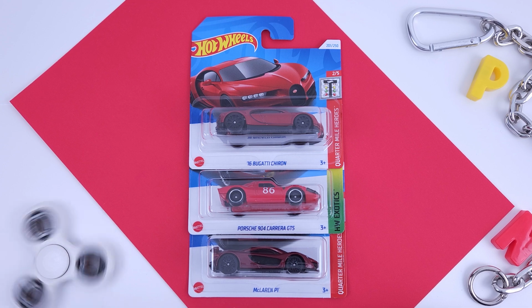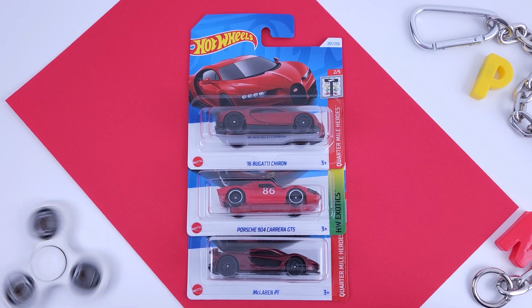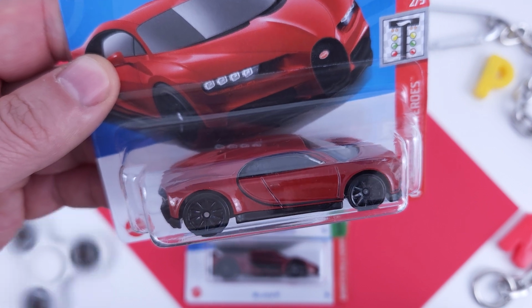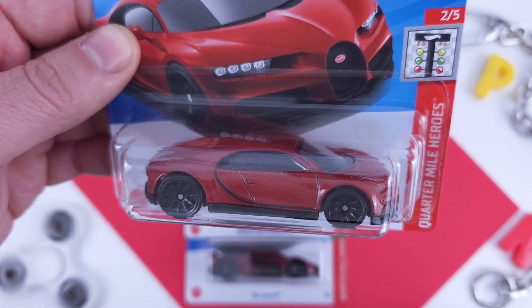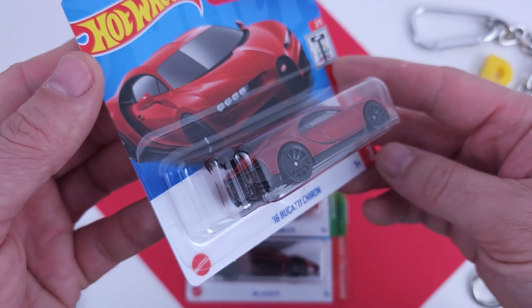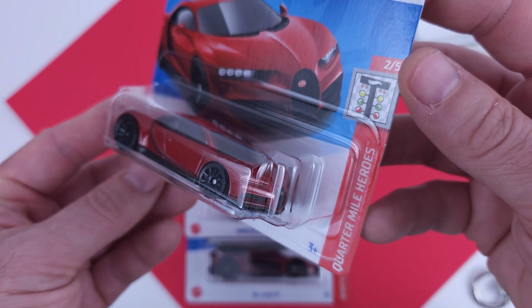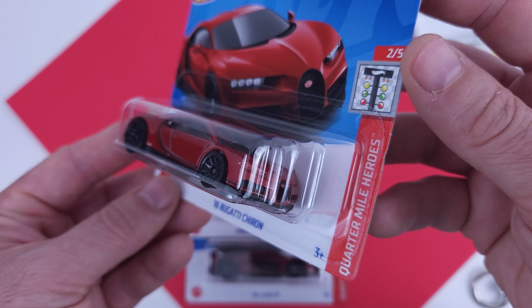Once the rumor got out that stores are starting to restock, some castings started to disappear from the pegs, and one that was really hard to find was the return to basics of the Bugatti Chiron. This time in a stock red color, one that looks amazing and we do have some details on, but obviously not even close to one of its premium releases.